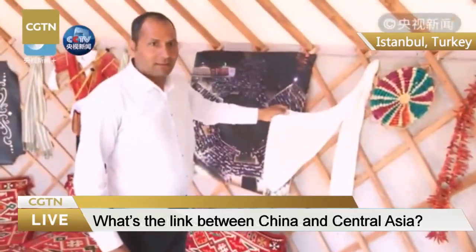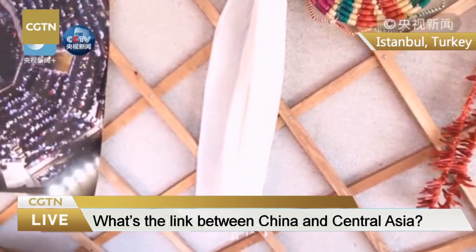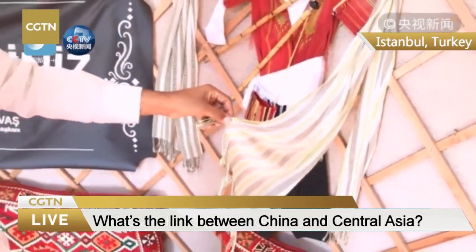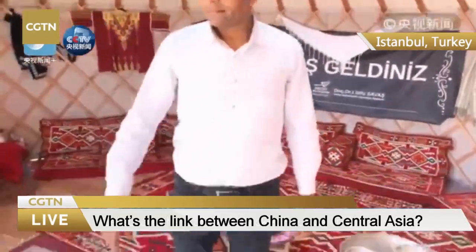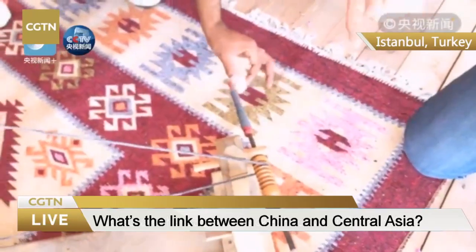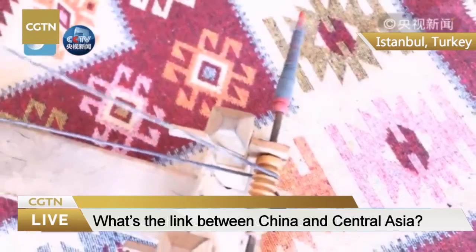So the gentleman just briefly introduced how they reel the silk and how they made a scarf from the silk. He said that first of all we have to boil the cocoon of the silkworm, and then we have this equipment, the reel, to draw out the silk. So first of all, boil the cocoon, and then we start to reel this equipment in order to draw out the silk gradually.